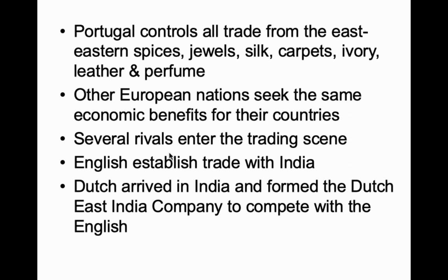And so now we start entering all these different rival companies. The English will establish trade with India. The Dutch will establish their trade with India, and they will form the Dutch East India Company to compete with England. And again, everyone wants a monopoly, meaning they want a deal where India is only going to sell this to our country. And if you have that monopoly, you can set a price for that product.